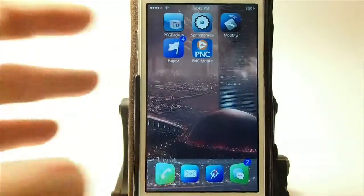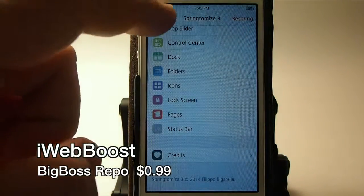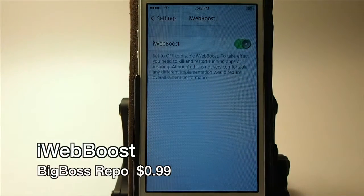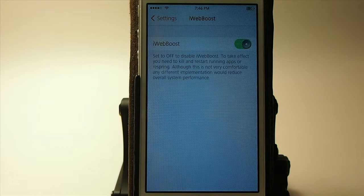Another way you can increase your speed is through iWeb Boost. This is a tweak. Right here's the little icon, and what it does, you just simply turn it on, and once you turn it on, it increases the speed of things like Facebook, Safari, anything running on JavaScript. It does work awesome, guys. Out of all of them in the Cydia store, this is the one I prefer.